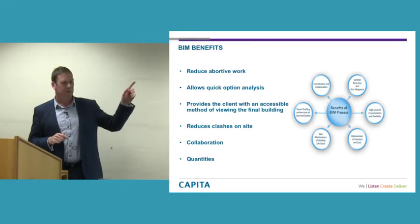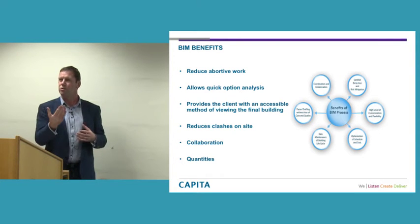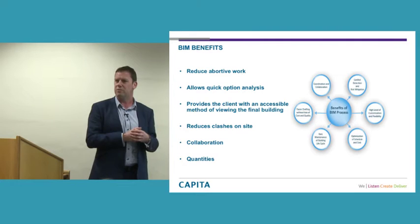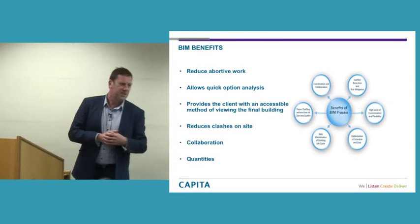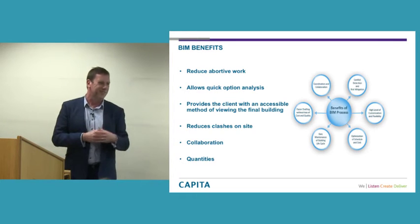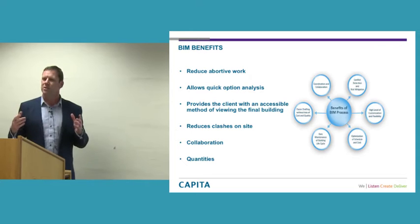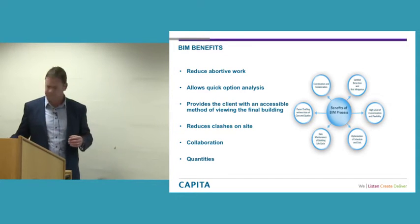Doing that, we identified an error in the model, which would have cost £500,000 if it had got to site and not been identified. And on the drawing, the client just missed it. So it's giving them a visual view early on of what's happening, and reduces clashes on site. It still happens. I won't say it's the end all. I got some of my colleagues smiling at the moment. We just had an issue with one. It still happens, but you've got a better chance of picking up early and resolving it quickly.